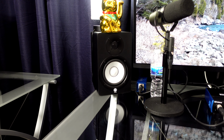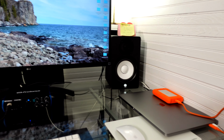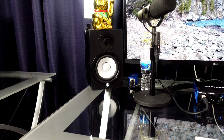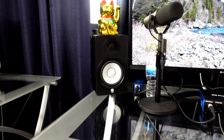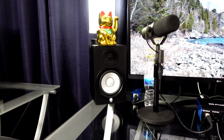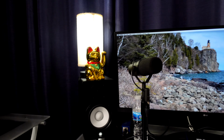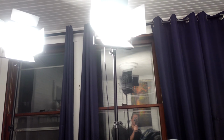For editing, I use my Yamaha HS5s, which is a pair. They are 5-inch powered monitors from Yamaha. I think they are some of the best unbiased speakers you can get, and I absolutely love them. Thanks to the kid that sold them to me on Craigslist for way under market price. Thanks, dude. I got some Amazon lamps that I use for the reaction videos just to add a little bit of light coming from different directions rather than just focusing on the lights coming from here.